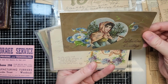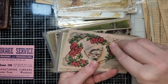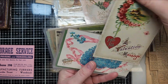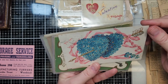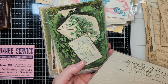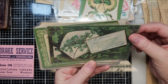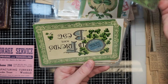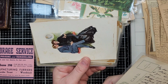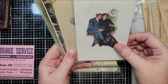This one is a Valentine. Lots of Valentines. A few St. Patrick's Day. That's pretty with the lace. Heart for a diamond. Oh, they've just got engaged.